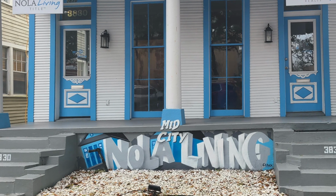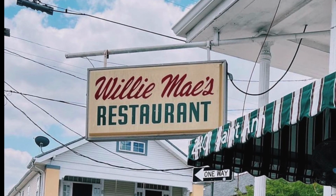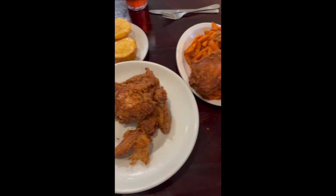There's a ton of great places to eat in Mid-City. Some honorable mentions are Willie Mae's, their fried chicken is legendary. Just be prepared to wait about an hour for a table, but it's worth the wait. You will not be disappointed.